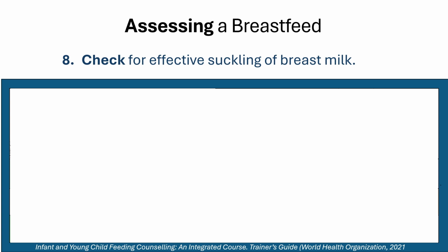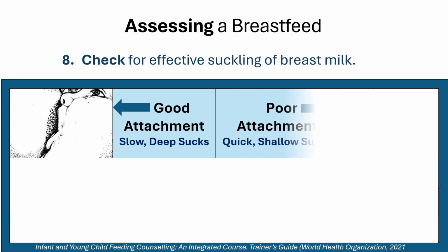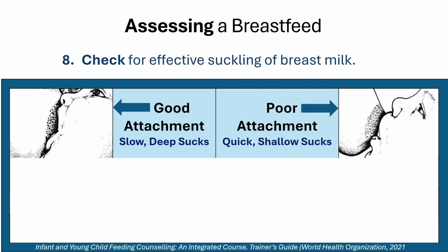When observing the breastfeeding baby, it's also important to look for these specific signs that indicate effective suckling. Slow, deep sucks. This is a positive indicator that the baby is receiving breast milk, demonstrating good attachment and effective suckling. Typically, a baby will begin with a few quick sucks to initiate the oxytocin reflex, which triggers milk flow. Once the milk begins to flow and fills the baby's mouth, their sucking pattern will slow down and deepen. After a brief pause, the baby may start again with a few quick sucks. Quick, shallow sucks are a sign that they are not effectively receiving breast milk. This suggests poor attachment and ineffective suckling.